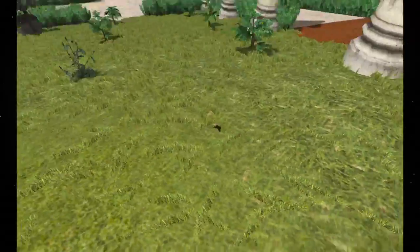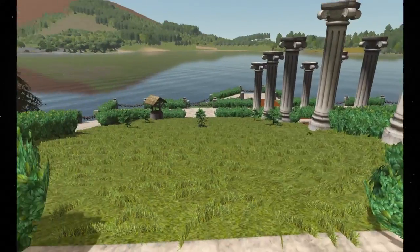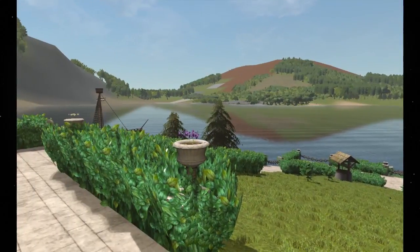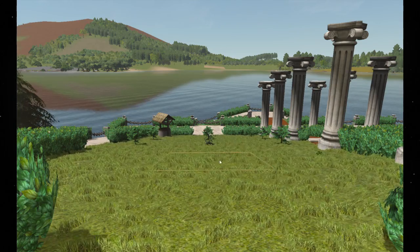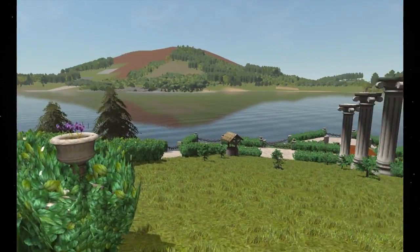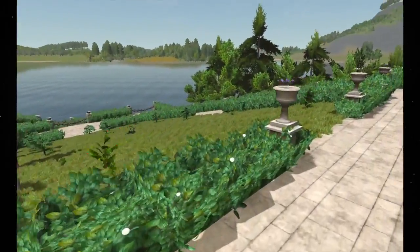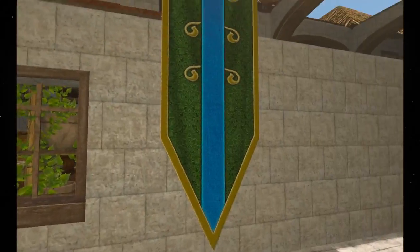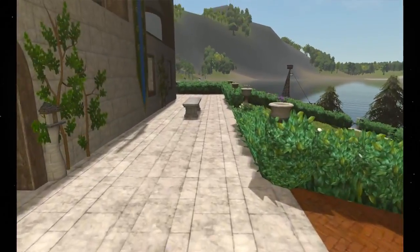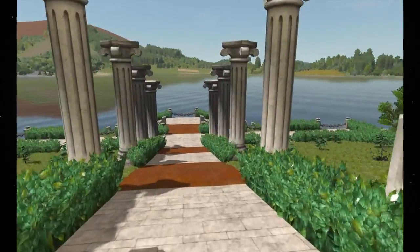I've left this blank because we put some benches in here and I just like to sit down and look out. Although that thorn bush is probably going to grow quite big. We'll have to wait and see. And again on this other side as well. Not much has changed apart from that here. Still working on bits and bobs in there. I'll show you that in a minute.